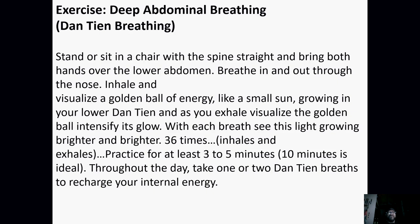Now we go to deep abdominal breathing, which is called Dantian breathing. As with the others, we want to sit with our spine straight, relax. We can now take both hands, normally for the male, the left hand is over top of the right hand at the navel chakra. Right at the belly button.